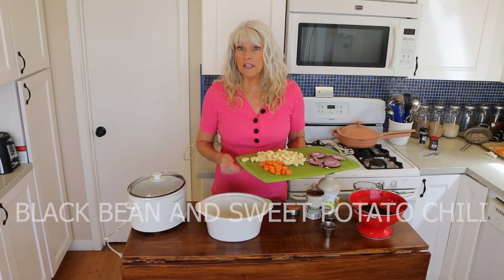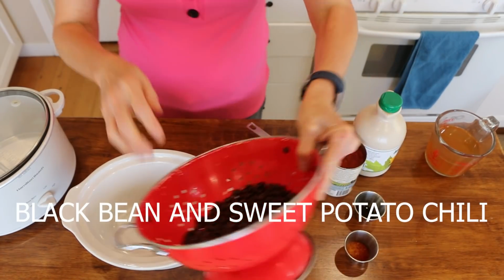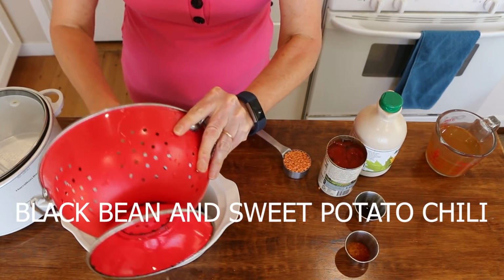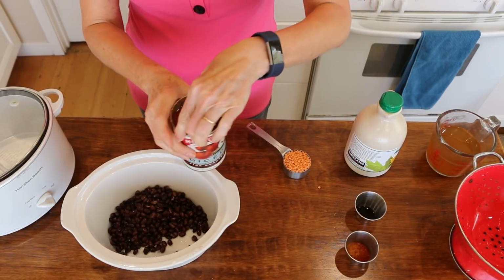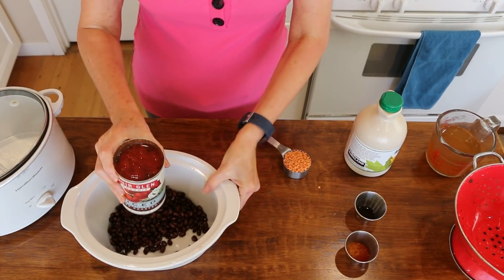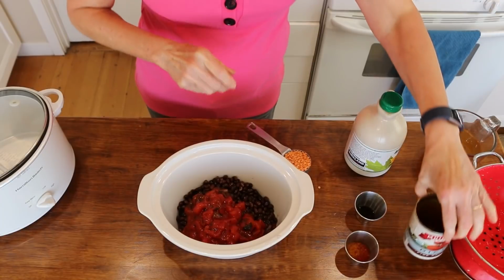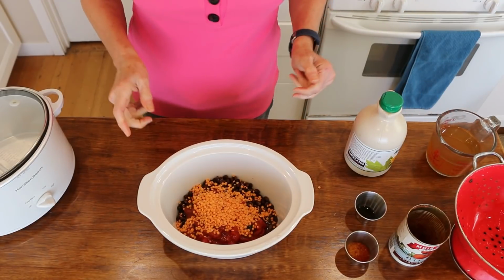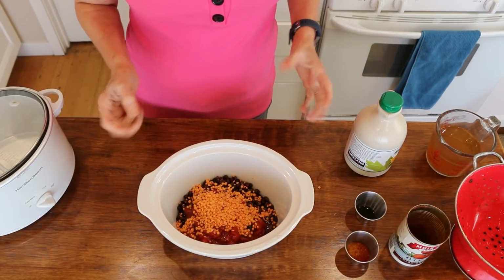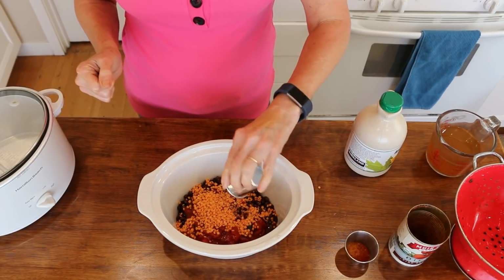We're going to throw everything into the slow cooker. So we're going to start with a can of black beans, rinsed and drained. We've got a can of diced fire roasted tomatoes. I'm going to use about a 1/4 cup of red lentils, and this is really going to give it some substance. It kind of soaks up the liquid, thickens it up. I really like it. A little liquid smoke.